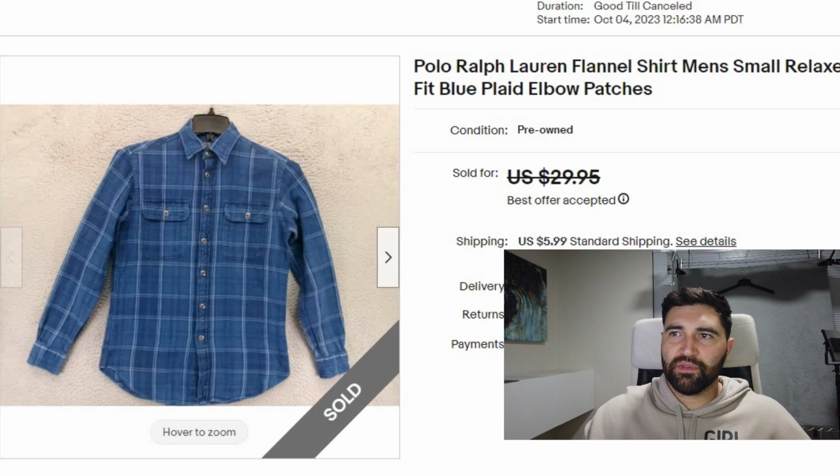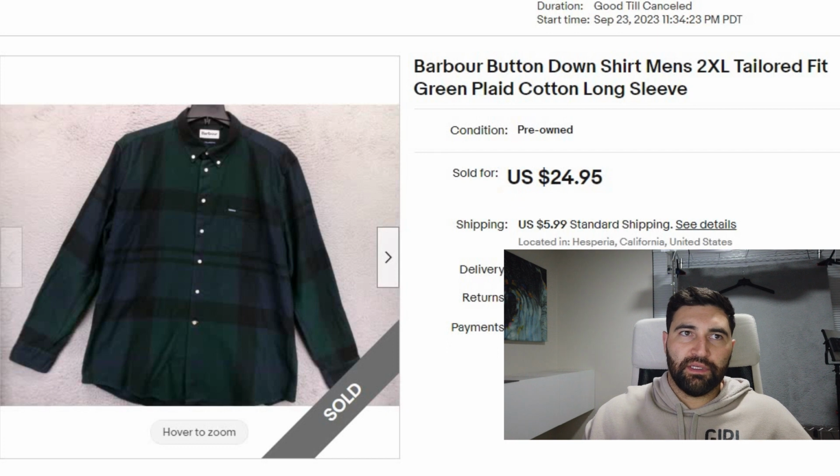Sale number 2 was a Polo Ralph Lauren flannel. It wasn't a men's size small. It took 4 days to sell and it sold for a best offer of $22 plus shipping. It was pretty nice and it had elbow patches. If this was a bigger size like large or extra large, this probably would have sold in the $30 to $40 range.